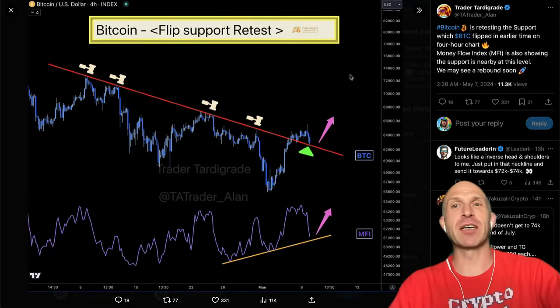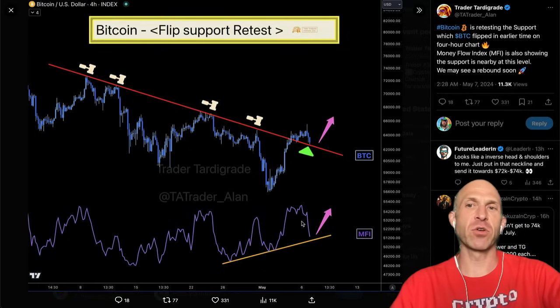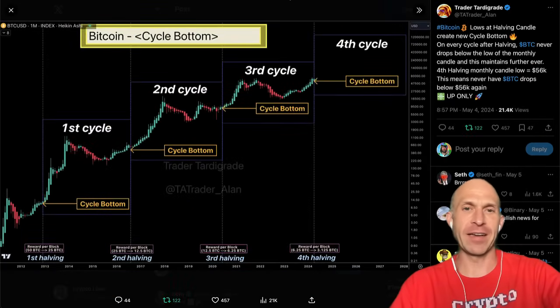Right now, Bitcoin is retesting support, which flipped earlier on the 4-hour chart. The money flow index also showing support nearby at this level. May see a rebound coming in soon. You can see money flow going up, Bitcoin price going down. Another bullish divergence could be headed upwards.